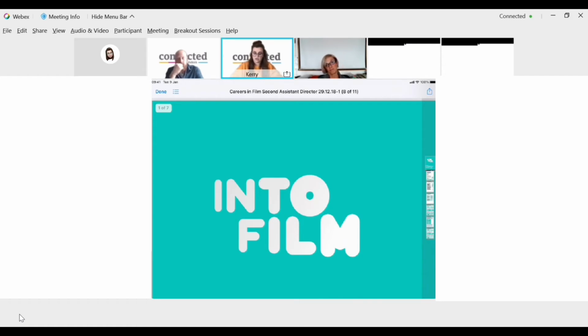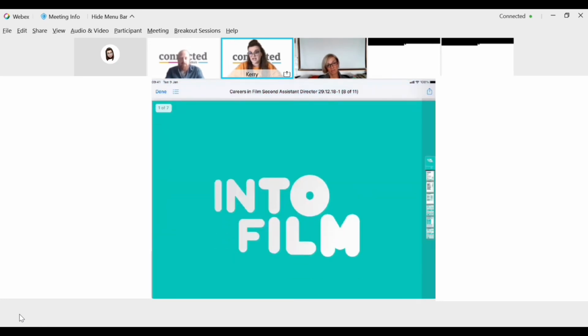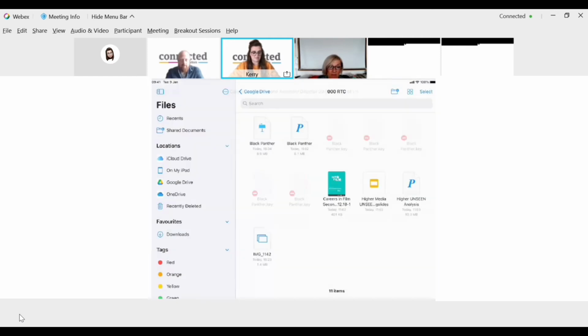And you can see I can read it, which is fine, but I can't actually make any changes to it just now. But that's because, once again, it's not yet saved to my device. It's just still in that Google Drive. So the all-important share button at the top right here, give it a wee tap, save to files. It's given me again those options of where I want to save it. I'm not going to put it in any of these places. I'm just going to save it on my iPad, which is fine. Save. I'm going to tap on done.